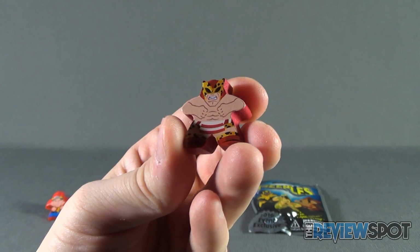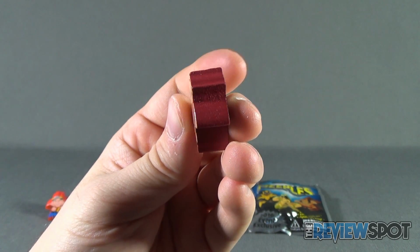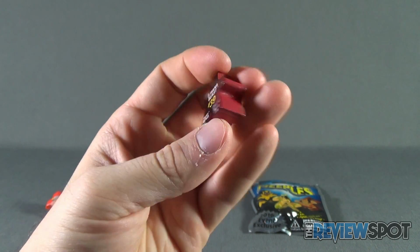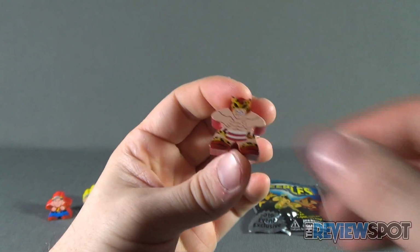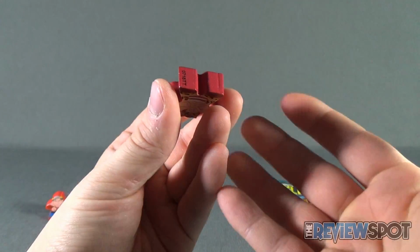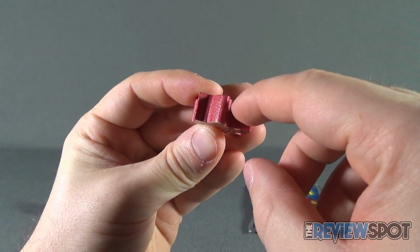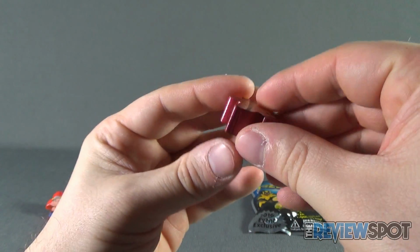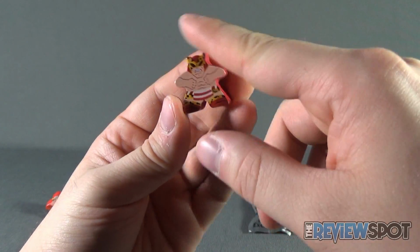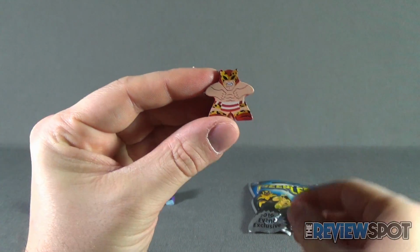I like this guy as well. Also quite like the dark, almost like a raspberry red that they've used for the outlining here of Bwana Beast. There's also a gloss finish to these, so even though they feel like they are wood, I mean, even just running my finger across, it does feel like a wood collectible. But they do put a gloss on the front, a gloss on the back, and then gloss on the sides here as well. So it feels nice and smooth to the touch.